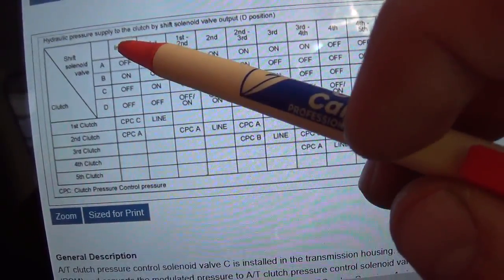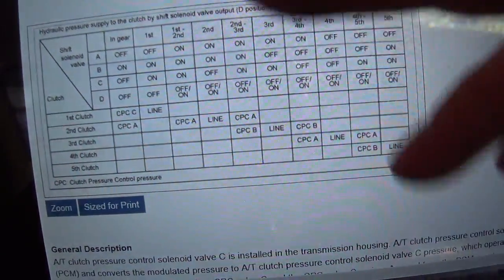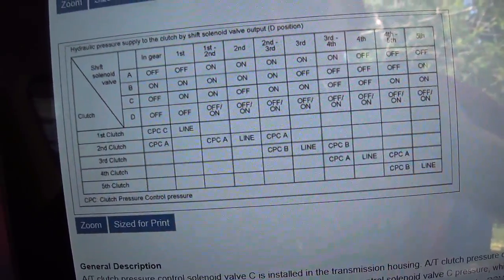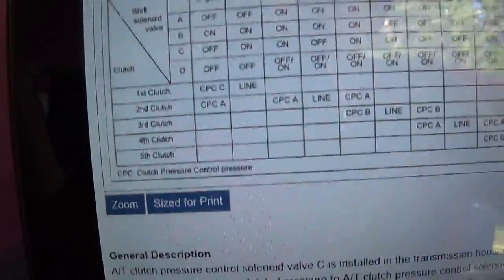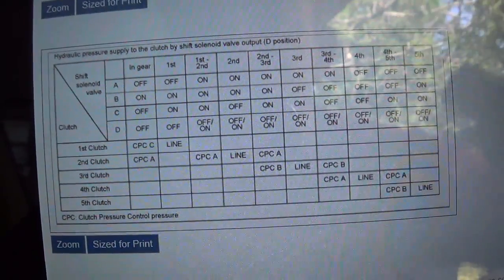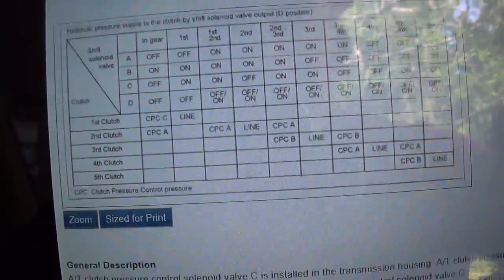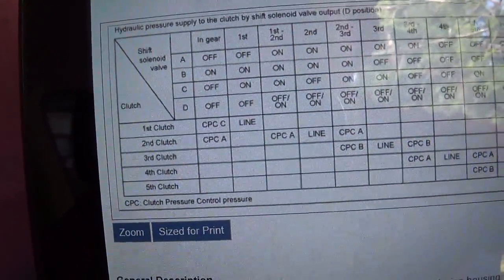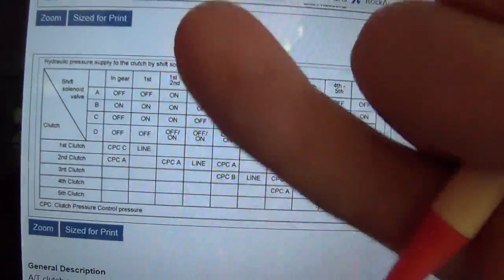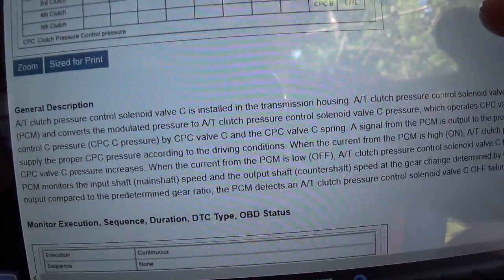Or if you're in any gear, control valve C is basically responsible for everything, and that's why all the shifts are hard. You know, I'm not a transmission expert by any means, but just looking at this chart, it seems like valve C is a key player when you're standing and put it in any gear, and that's why we feel the clunk. So let's read a little bit.